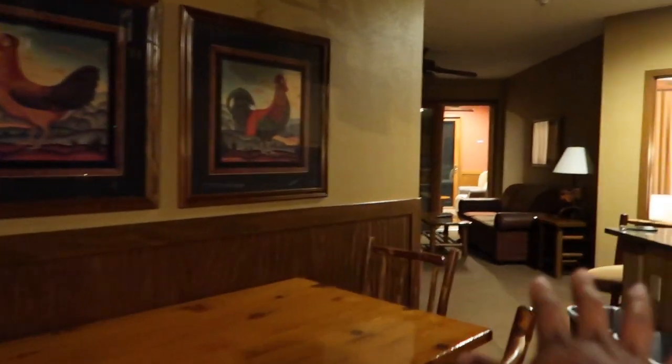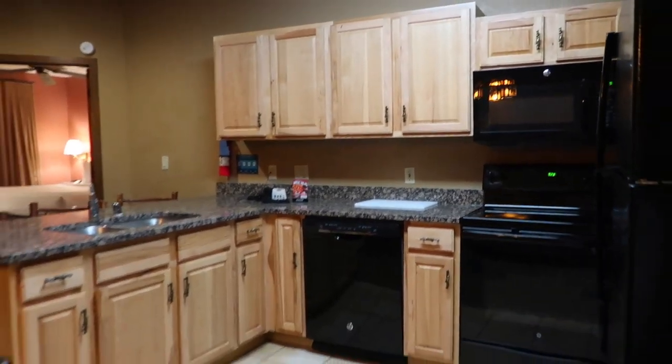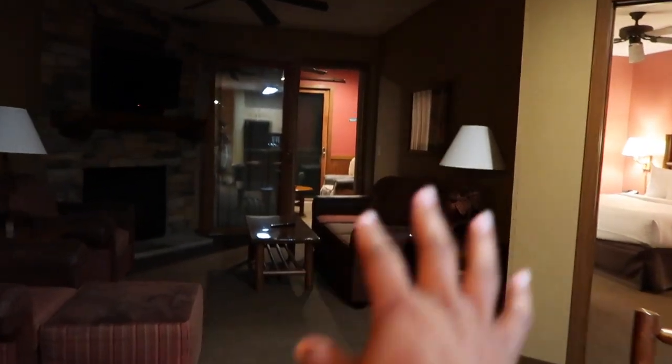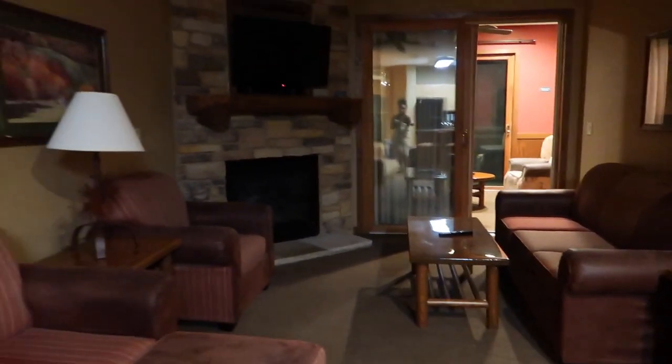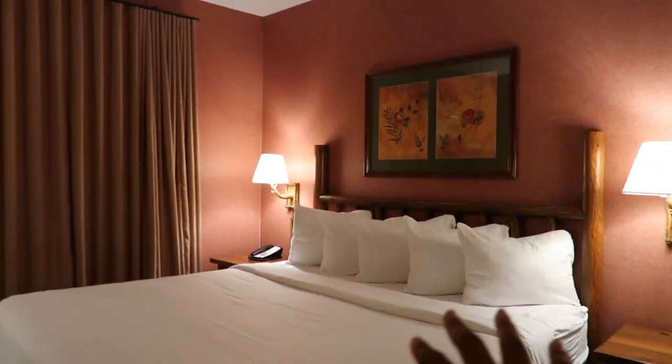So we have kitchen area right here. Let's turn the lights on. Okay, kitchen right here. We have dining area right here. Also have the living room right here. Boom, fireplace comes on. This is the master bedroom. This is me and Sean's room. Get into it. And then y'all did not know they had two bathrooms.